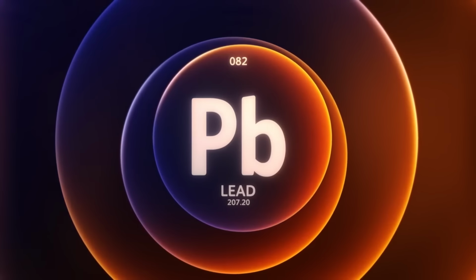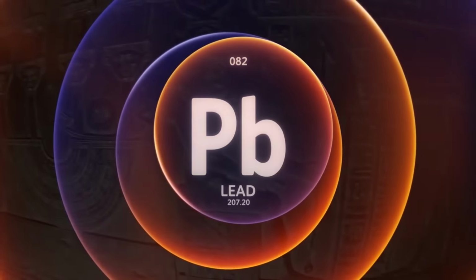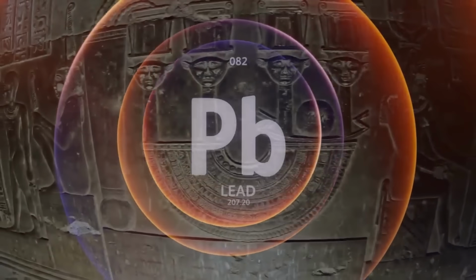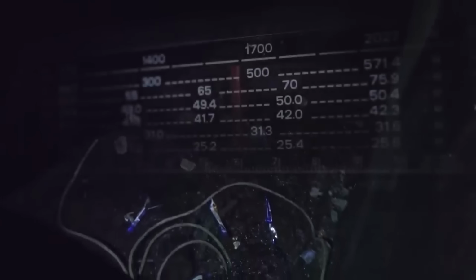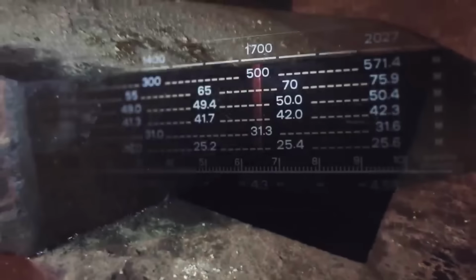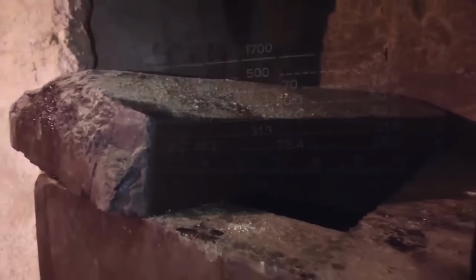Lead, in particular, raises questions, as it is known today for its use in radiation shielding. Could the ancient Egyptians have been aware of this? Moreover, measurements showed unusually high levels of gamma radiation inside the sarcophagus, further hinting at a function beyond burial.